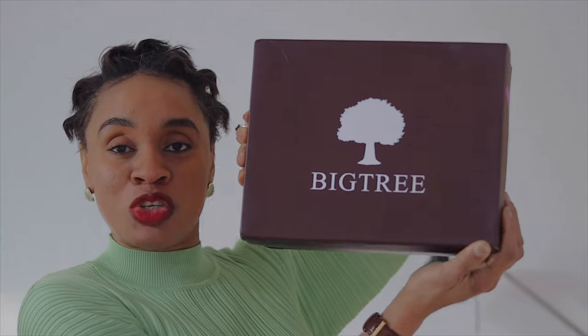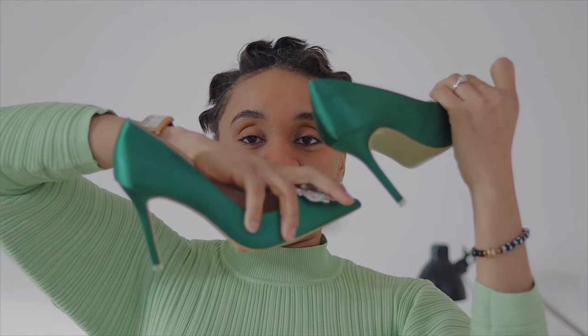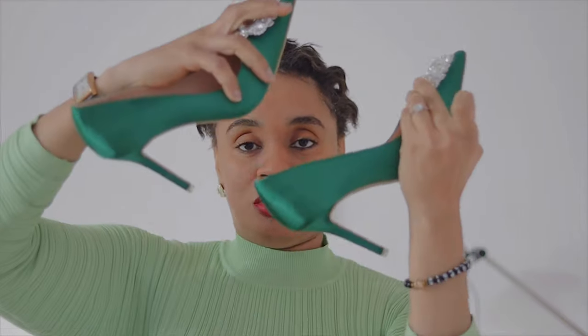So that's it for the outfits. I got a pair of shoes as well. Now, the shoes came in this brown box called Victory. Very, very okay heels, and they're satin, so it's like cloth fabric on the body. So this, enjoy the video.